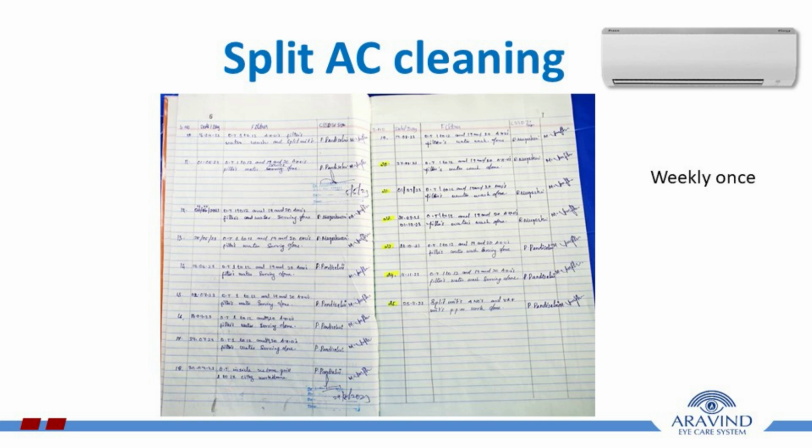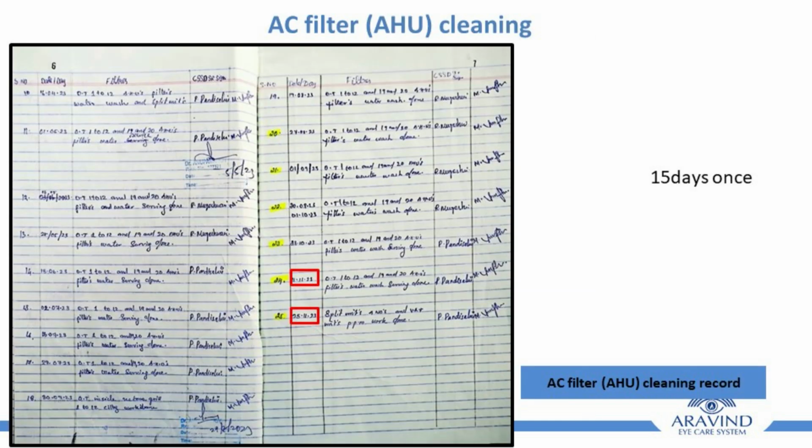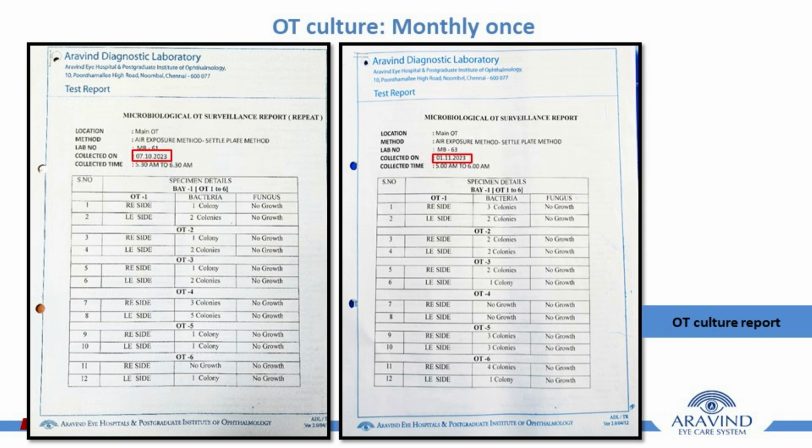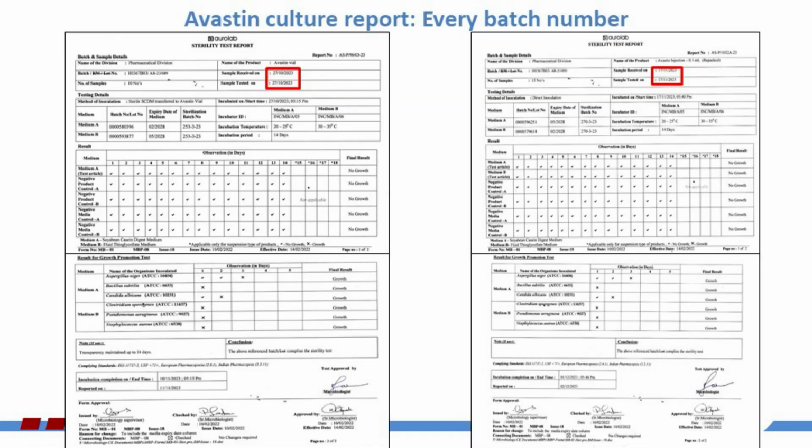Split AC filter cleaning is done every Saturday and recorded in the note. AHU AC filter is cleaned once every 15 days. OT and AHU culture is done at the beginning of every month, within the first 5 days, and reports are filed. Culture is done for Avastin for every batch at our Central Microbiology Lab at Madurai, and the culture report is filed.